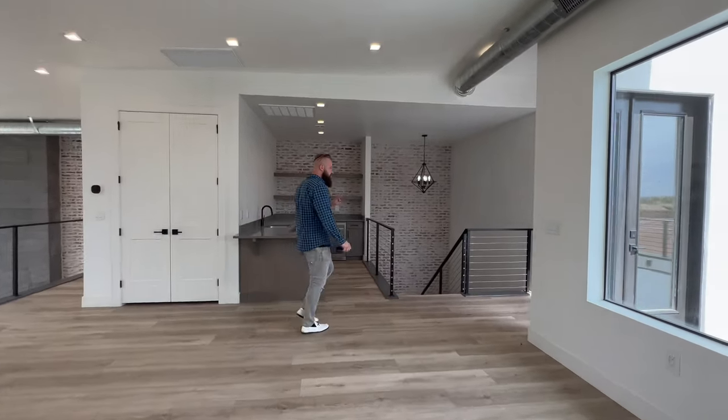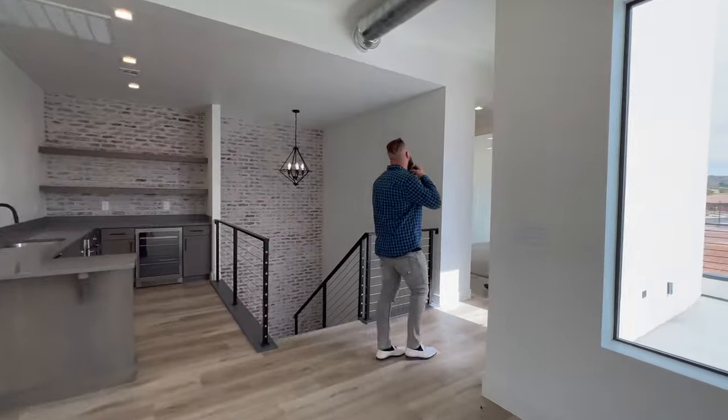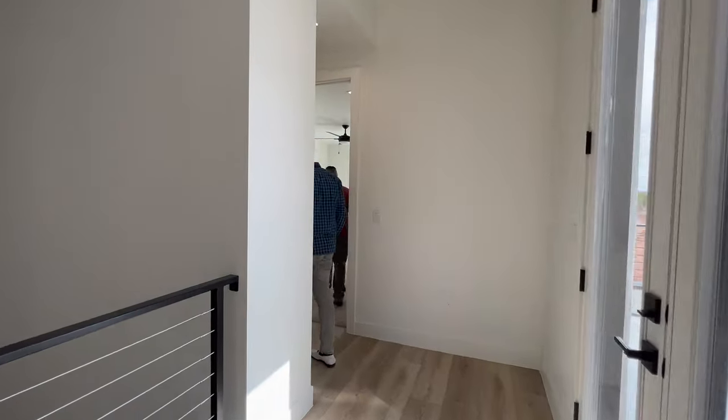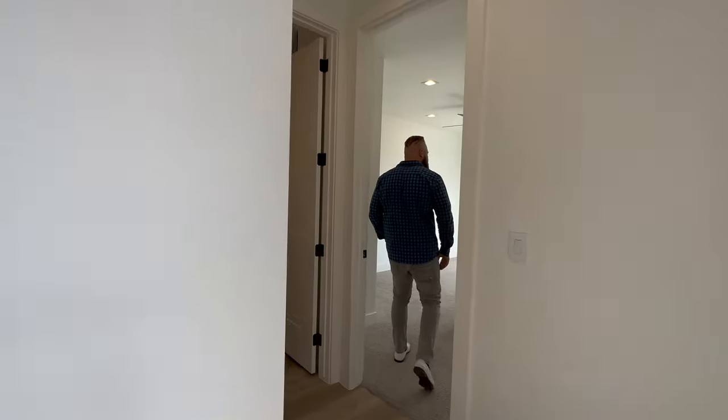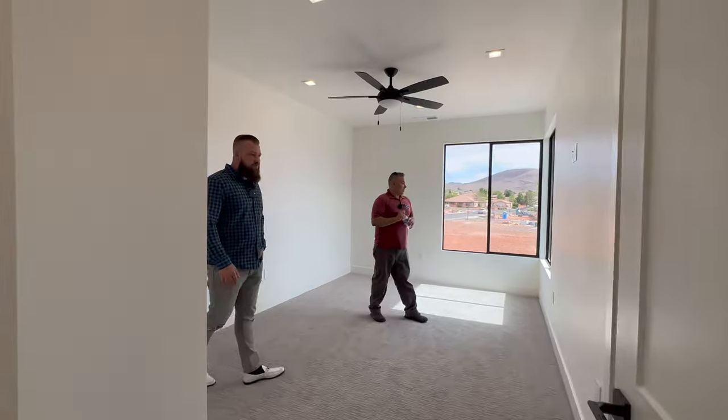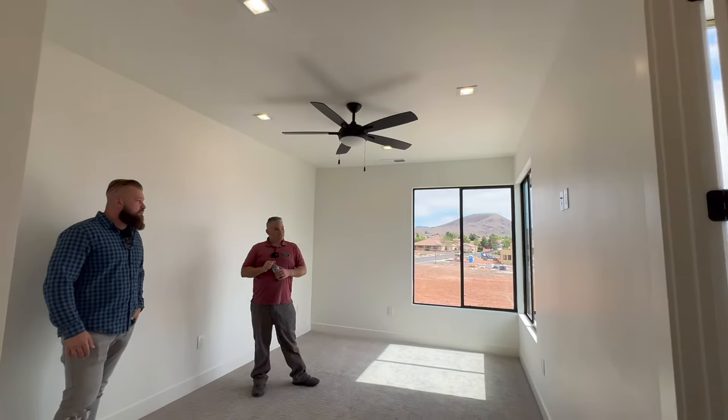And we have two bedrooms on this level? This one bedroom and the two bathrooms. Oh, so this bedroom's kind of got its own bathroom, and then the other bathroom is, if you're entertaining all those guests, you've got another bathroom. Nice walk-in closet. Again, those big windows.